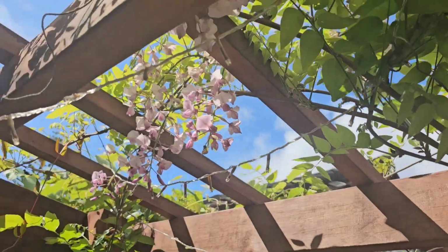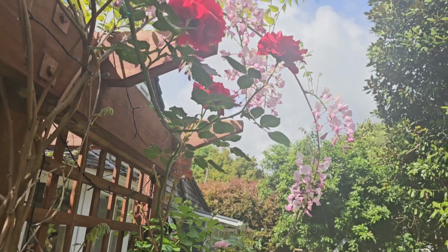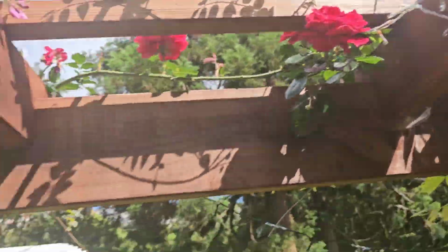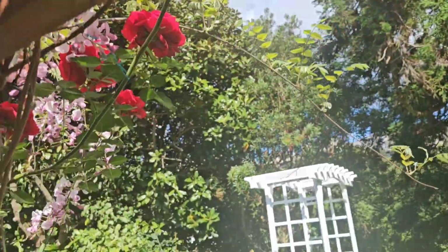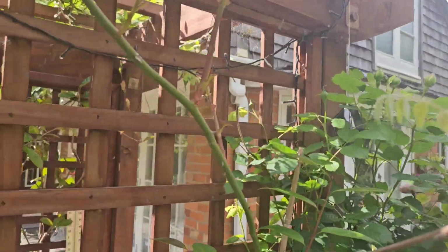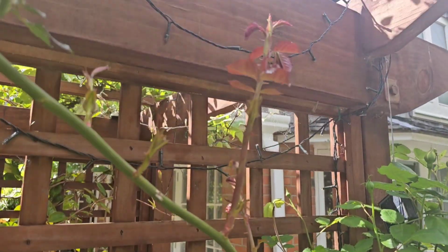Look at that. So hopefully next year we will see more flowers from this wisteria, because I'm really thinking of filling the whole pergola with this wisteria. Look at that. It's so nice. And this one as well. So beautiful. And look at this. There's some more new growth coming out of this rose. And I'm just really happy to see this one.